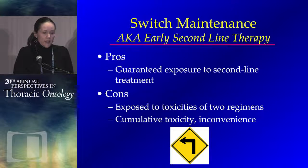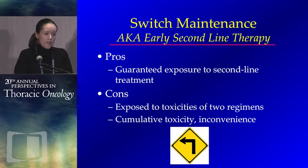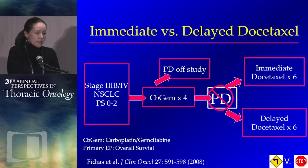What are the pros and cons of switch maintenance? And you can also call this early second-line therapy. Well, the pros are that patients get a guaranteed exposure to second-line treatment. The cons are that patients get exposed to the toxicities of 2 separate regimens, and there's potential for cumulative toxicity and certainly inconvenience for patients.